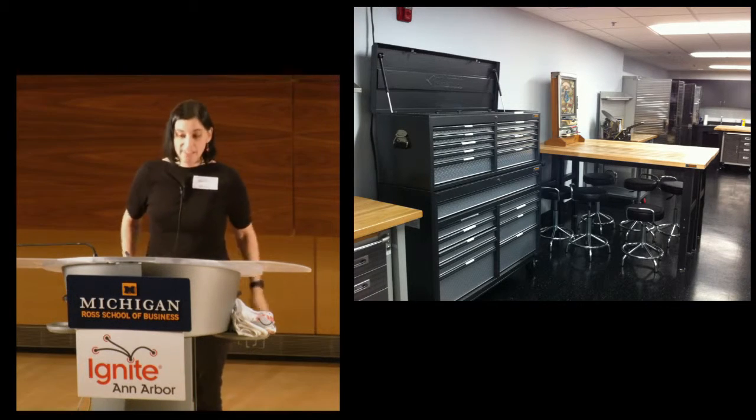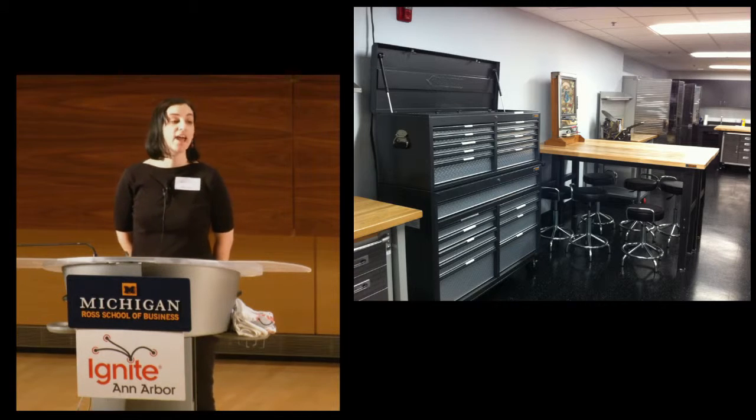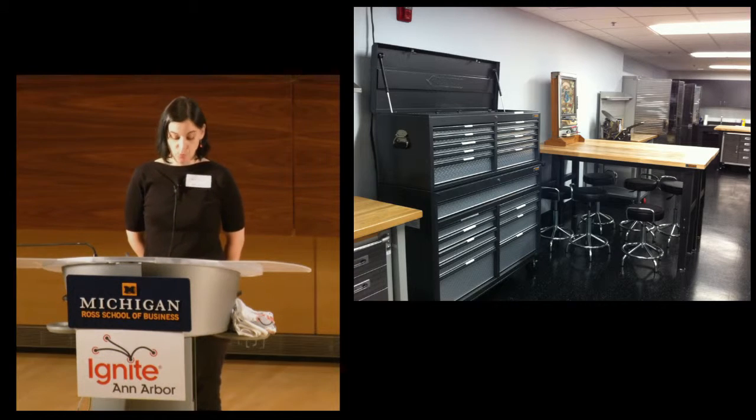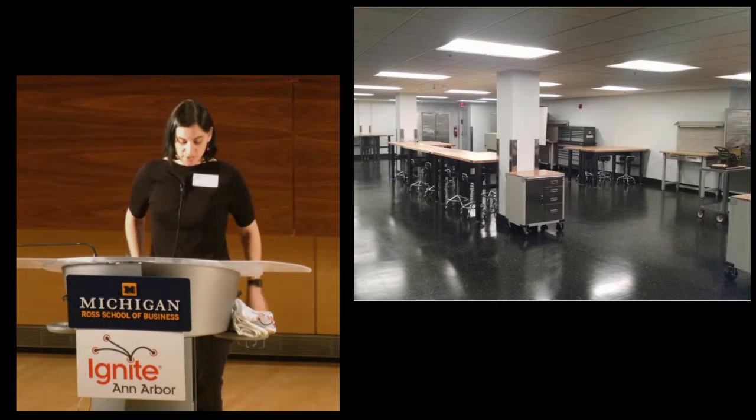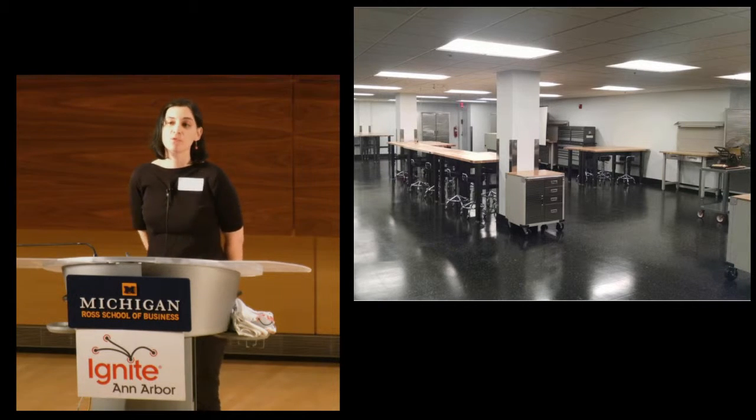What the Secret Lab isn't, it's not a makerspace. Ann Arbor already has makerspaces that do a great job at what they do. If you want to learn extremely technical skills like woodworking or welding or complex circuitry, MakerWorks has you covered. So we want to be there for you to begin 101 level stuff.